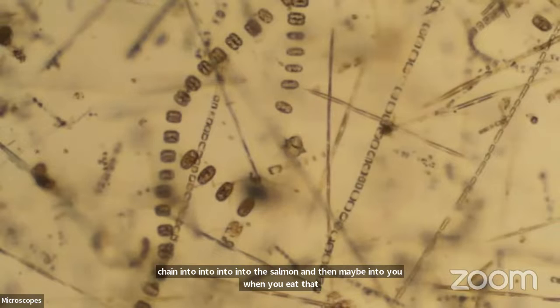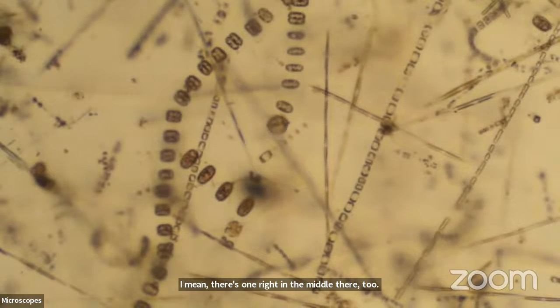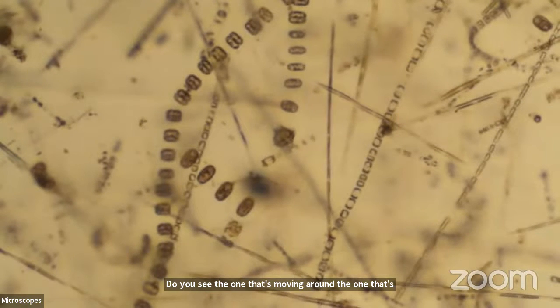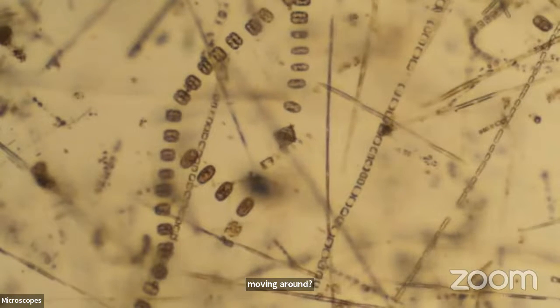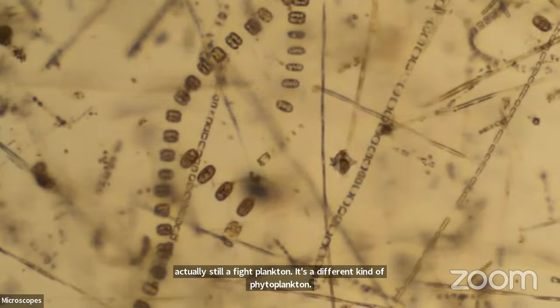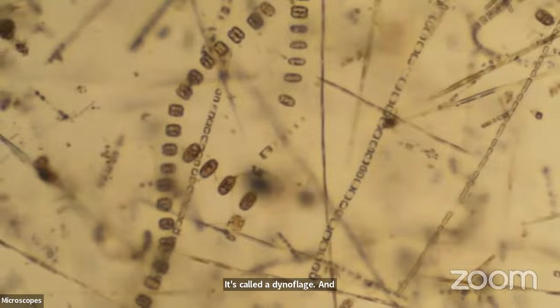I mean, there's one right in the middle there too. Do you see the one that's moving around? The one that's moving around is actually still a phytoplankton. It's a different kind of phytoplankton. It's called a dinoflagellate rather than a diatom. And dinoflagellates are microscopic algae that can actually move.